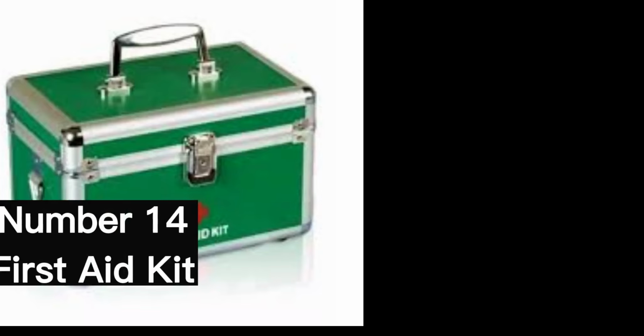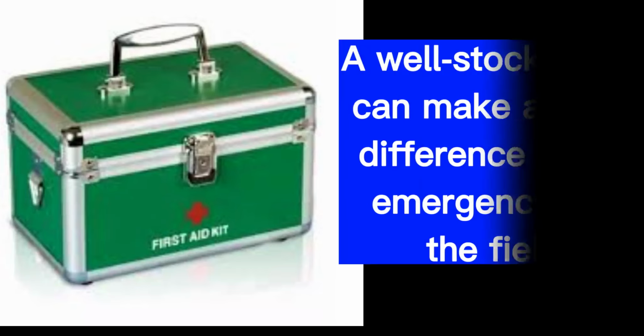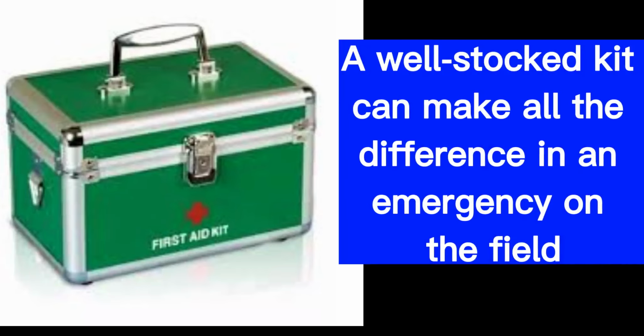Number 14. First aid kit. A well-stocked kit can make all the difference in an emergency on the field.